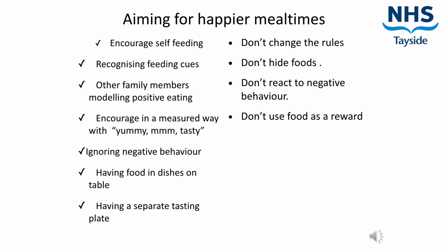There are also some don'ts. Try not to keep changing the rules. Try not to say things such as just one more spoonful or just one more bite. Don't hide foods in foods that they would usually eat. This is likely to result in them seeing them and not eating the food that they would normally eat. It can also affect your trust. Don't react to negative behaviours. Try and be as neutral as possible throughout mealtimes, despite how stressed it might be feeling.